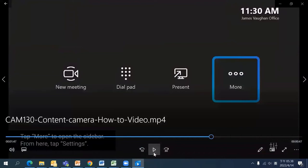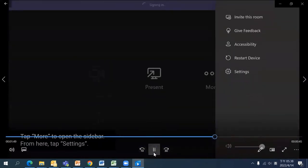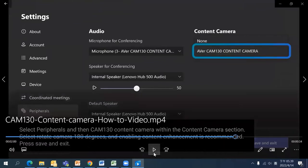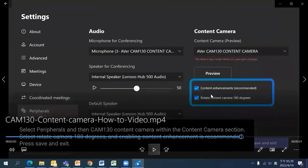Now here, tap More to open the sidebar, then tap Settings. First, select Peripherals here. Next, select AVer CAM130 Content Camera. Then remember here, tick the box, Content Enhancement, and Rotate content camera 180 degrees. Then save and exit.